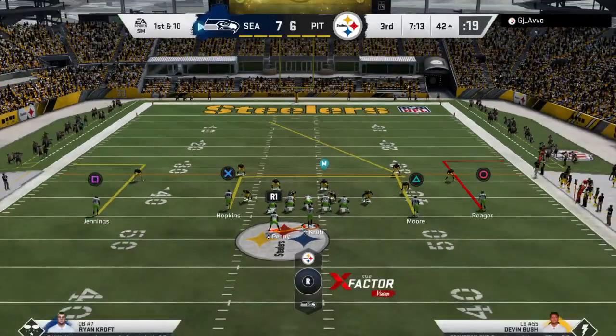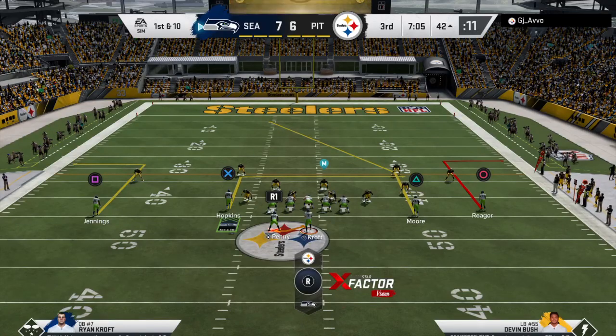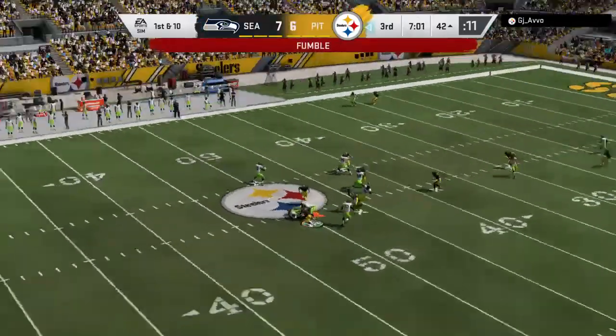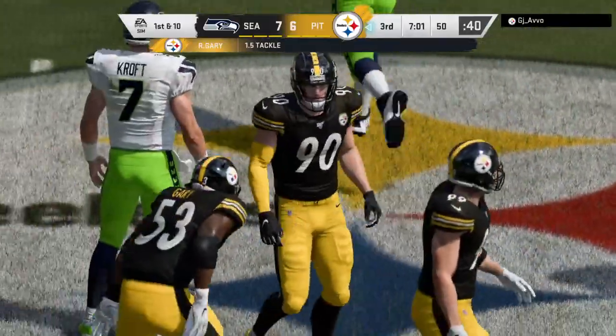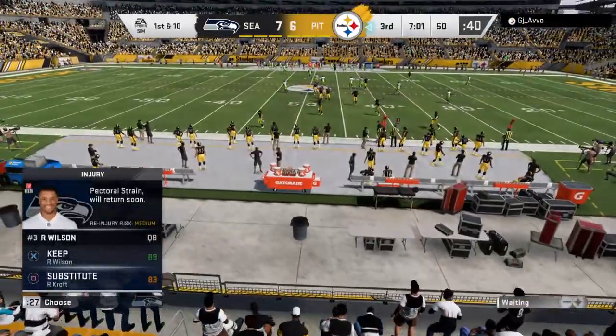Operating out of Steeler territory now. Here's first and 10 at the 42-yard line. And here comes throw number one for the backup QB. Nowhere to go here. He lost the football. And it's picked up by the Steelers. And his guys will set up shop at midfield at the 50-yard line.